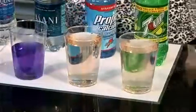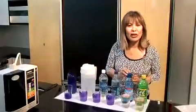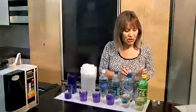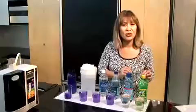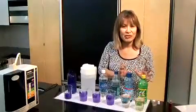Literally, these 2 beverages, they are so acidic that you would need, for the Gatorade, about 24 glasses of alkaline water to neutralize 1 glass of this beverage. And with the 7-Up, literally, you're going to need 32 glasses of alkaline water to neutralize 1 glass of 7-Up. That's how acidic these beverages are.